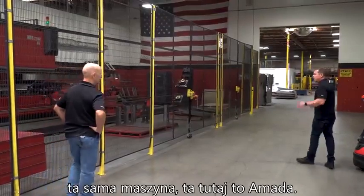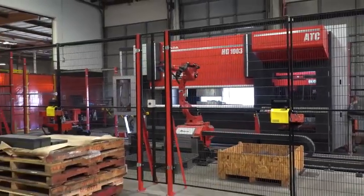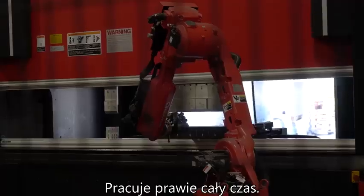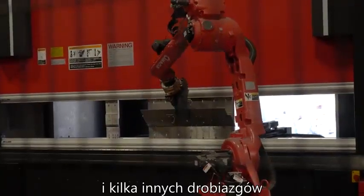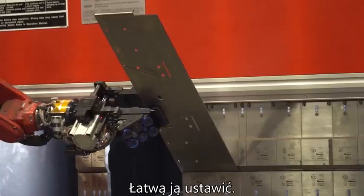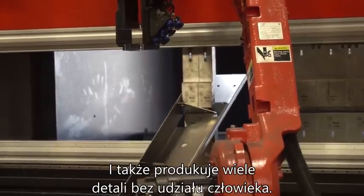Okay, so same machine, it's an Armada here. What are we doing on this one? Yeah, smaller Armada. We use that on a lot of the smaller parts. It usually runs a lot of coolant tank parts, and a few other small odds and ends, and a lot of short run jobs. It's easy to set up, quick, nice machine. And again, making a lot of parts with no people.